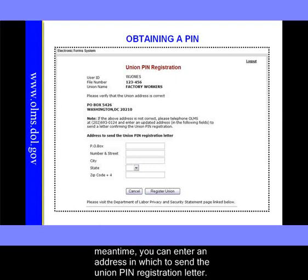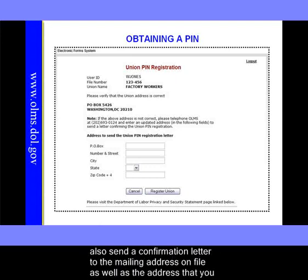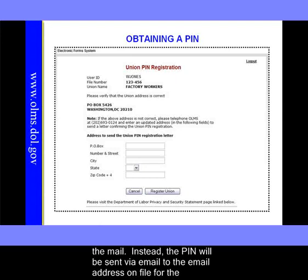registration letter. Now, you will be able to obtain the PIN by registering here, and we will also send a confirmation letter to the mailing address on file, as well as the address that you are entering here. This is a security measure that we have put in place so that for any updates or changes to the PIN, the union office will be notified by mail. We will not send the PIN through the mail. Instead, the PIN will be sent via email to the email address on file for the registrant.